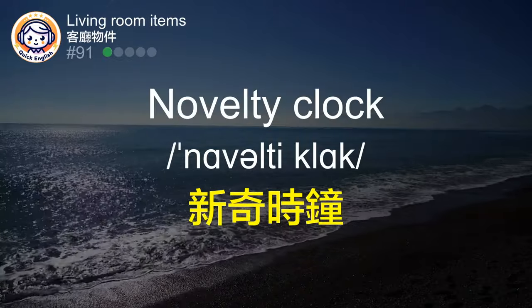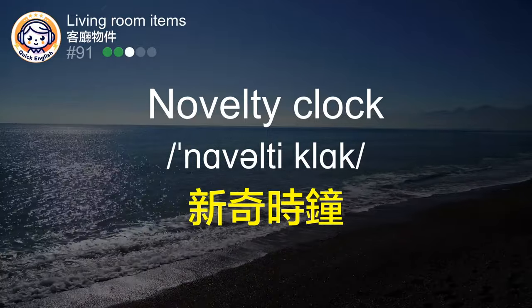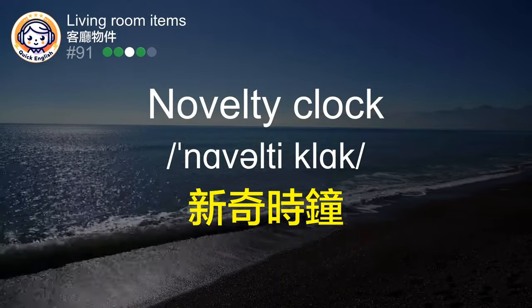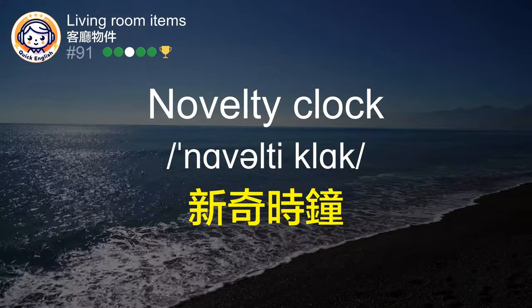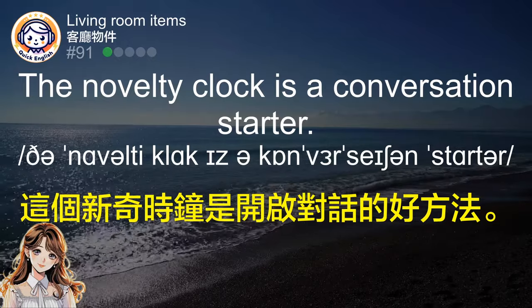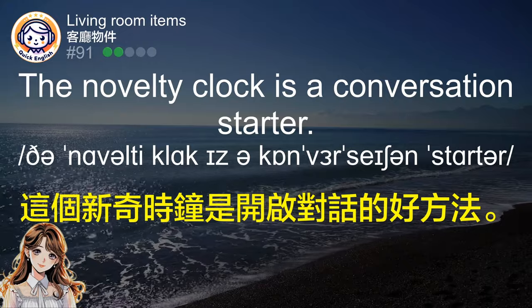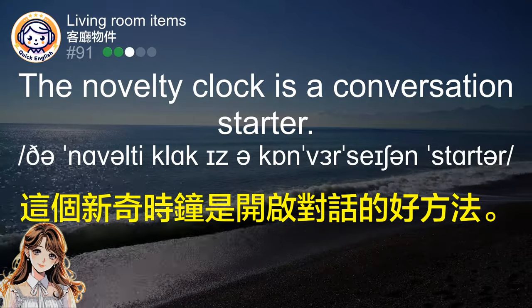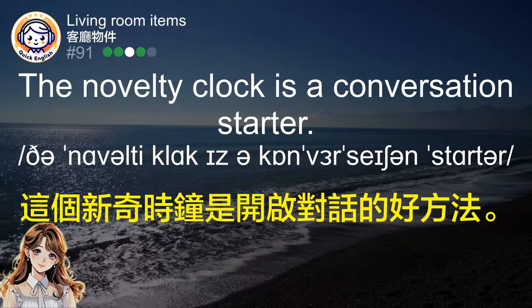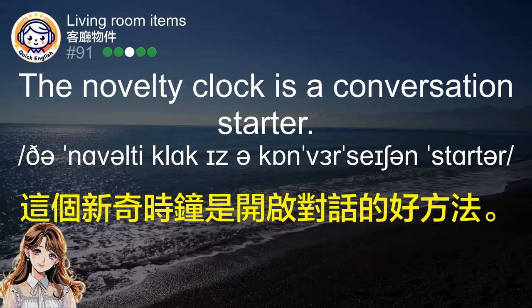Novelty clock. The novelty clock is a conversation starter.